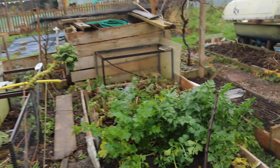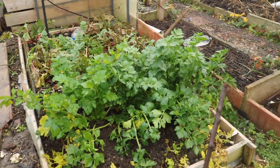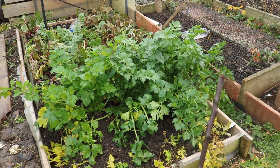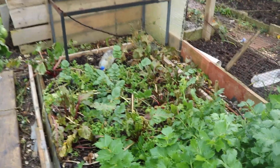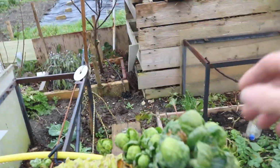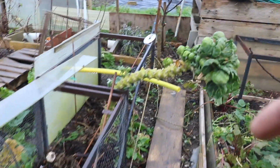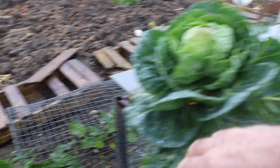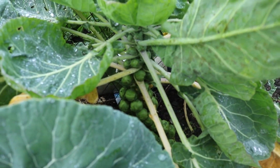Then we've got here, there's 3 really nice celeries there. And I've got some late beetroot still coming along nicely. And then my sprouts, they were huge, these sprouts, look at the size of them. But I've got a smally one here that I've been secretly keeping for the Christmas dinner. There we go, look at those, they're going to be Christmas dinner sprouts.